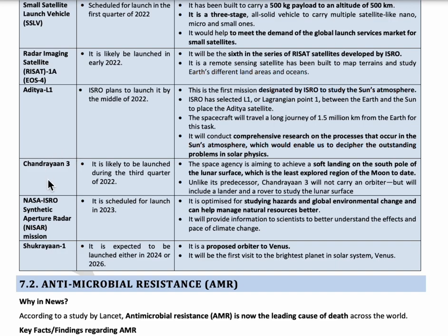Next is Chandrayaan 3. It will carry a lander and rover to explore the least explored region of the Moon, which is the south pole of the lunar surface, with a soft landing.